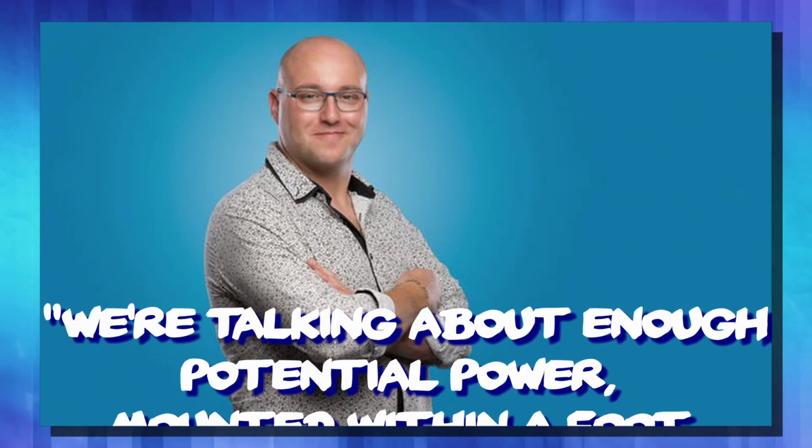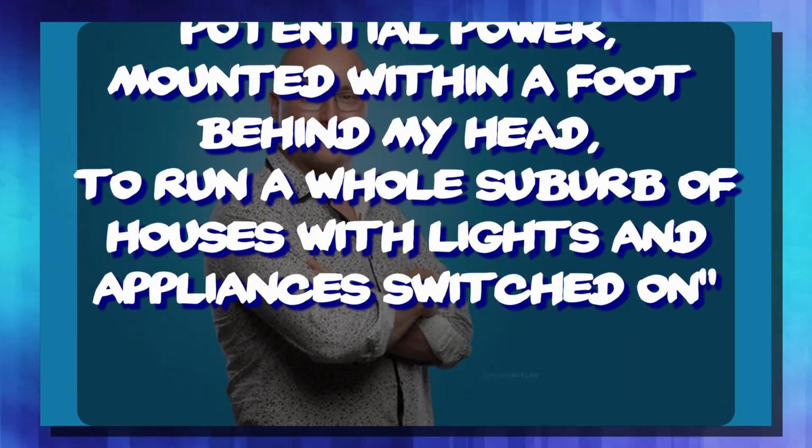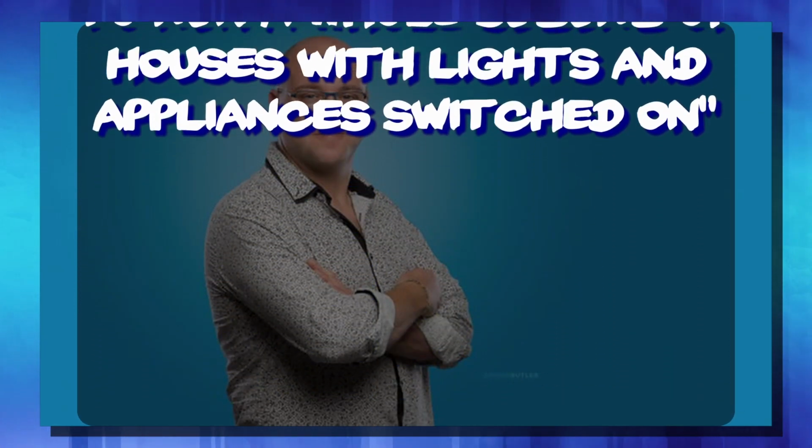And of course, they want to take their time, check this thing out step by step, and make sure everything is right. Because like Fragomeni said, we're talking about enough potential power mounted within a foot behind my head to run a whole suburb of houses with lights and appliances switched on. We're looking at some huge power, hoping to put down some huge numbers. I can't wait to see this thing in action.